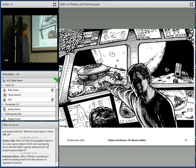Room temperature vulcanization. Room temperature vulcanization, that's RTV. Okay, so it's a material that it's a rubber, you mix it, and it cures at room temperature, but then it's very high temperature rubber. So we actually used RTV and we demonstrated this. This is a 3D printer building a heat shield on Phobos.